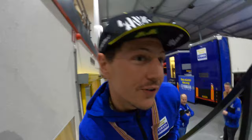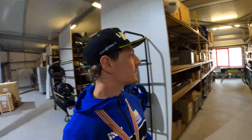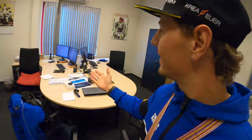Make something for me. Ten Kate is so big. So here is all the storage for the parts, racing parts, spare parts. And there is some bureau. Here is the place of Monique. Ta-da! And here, Kevin, the team manager.